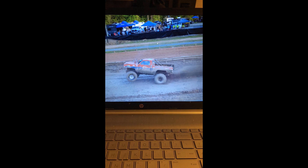So anyways, on my second run, it seemed to have hit some sort of neutral. It seemed like it was transfer case. When I finally got my lead foot off the pedal and it came down to idle, I actually heard it grind back into gear. I don't know what it was. I don't know if it was transfer case. I don't know if it was transmission.